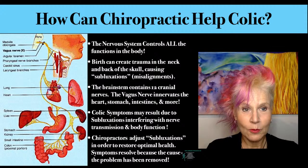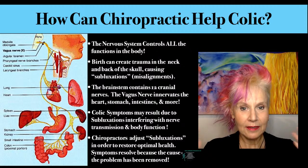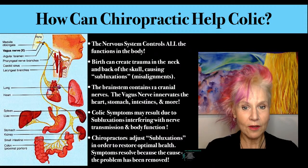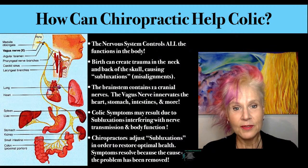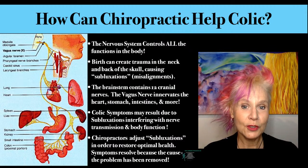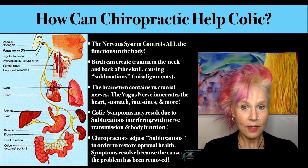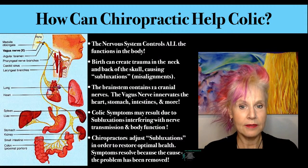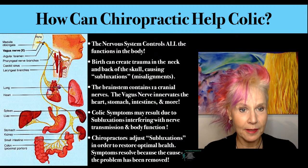So why does chiropractic work? What is it about adjusting the spine and working with the cranium as well that helps with colic? Well, it all comes down to the nervous system. The brain and the nervous system controls every single function in the body. And so if there's any interference to the communication between the body and the brain and the brain and the body, things are not going to work so well. And in general, symptoms will come up because the body is not able to function, and it will send you signals like, hey, we need some help here.